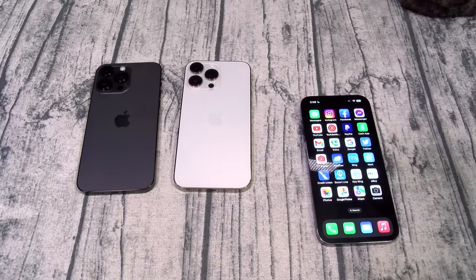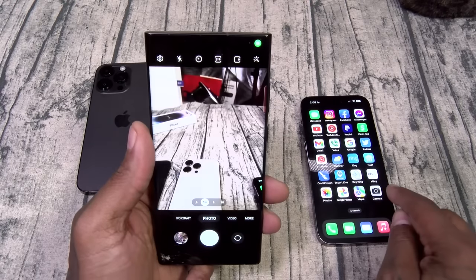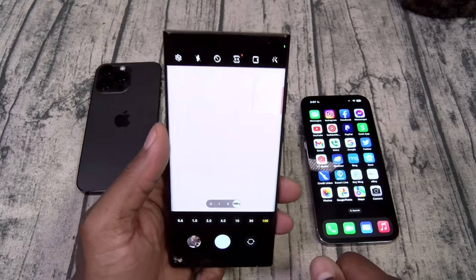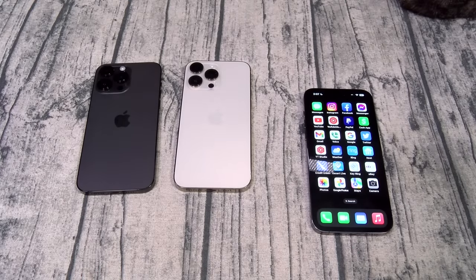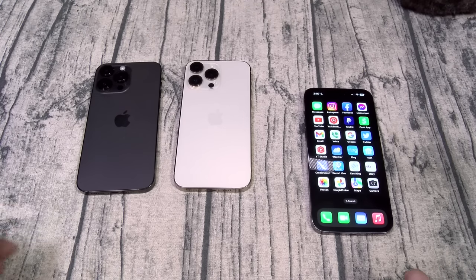Let's pull out a Galaxy phone. Look at the difference in the zoom. Remember, 15 times zoom on the iPhone. You got 30 times, all the way up to 100 times zoom. Now, 15 times zoom, that's going to be enough to take your daily photos, all right? If you got to zoom in and take a photo of something, 15 times zoom, that's going to be enough to get the job done.